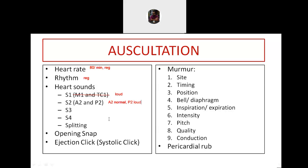Now we have seen that when you hear the second heart sound at the height of inspiration, you get a wider splitting. So what you do here is you place the diaphragm of the stethoscope over the pulmonary area, because over the pulmonary area A2 and P2 both can be heard properly. Ask the person to take a deep inspiration and hold. After taking a deep inspiration, the sound that comes first is A2 and the sound that comes next is P2. This is how you differentiate.